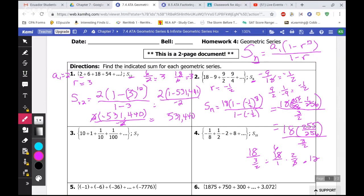Okay. So now, oh, this is going to be so much fun. I have 12 times 255. What's that? Hold on. 12 times 255. Where'd the 256 go? That's my denominator, and I'm going to get back to it in a minute. 3060, over 256.